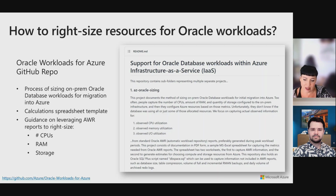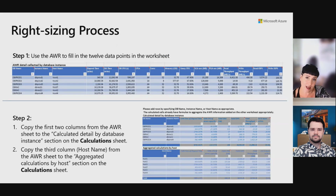It will grab information that's just about 12 data points, even though these reports are quite large. They can be anywhere from 10 to 30 pages. We're grabbing the information around the CPU usage, memory usage, I/O, and figuring out what is required to be built out inside Azure. The way that I would size this out, as you can see here, is 12 data points that we pull from here.